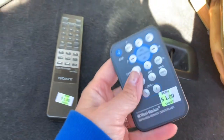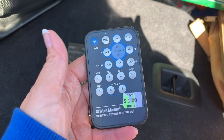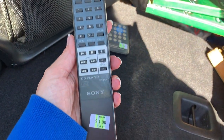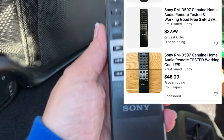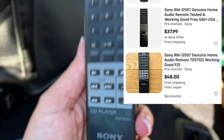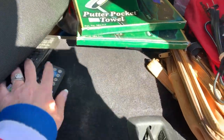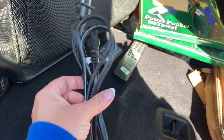And then I did pick up two remotes from here, and this one is a West Marine, so it's for a boat radio, and these were only $1 a piece, and it's got the little compartment there. And then this one, I'm going to put the comps up here for this one. You will be shocked to see. This is why I pick up some remotes, is because of the ridiculous amount that some of these sell for. So I'm going to put that over in the corner for you. And I needed a cord for a PS2. So here's that.